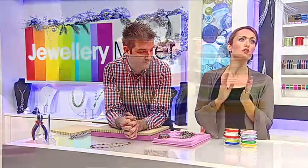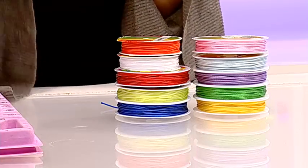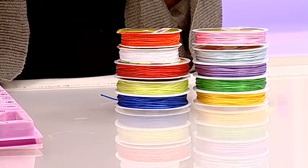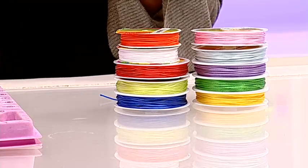It's today only, it's for the live show only, it's on a first come first served basis. So you've got dark green, red, royal blue, baby blue, satin, lime, lilac, pink, orange and white. That's 10 metres of each colour.